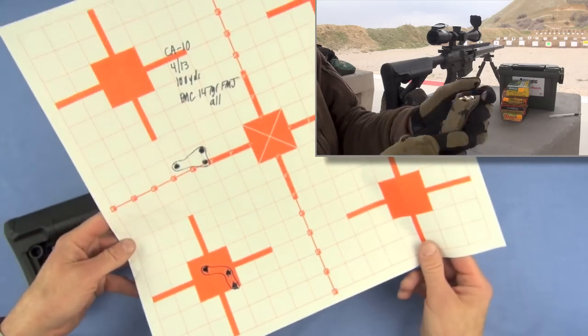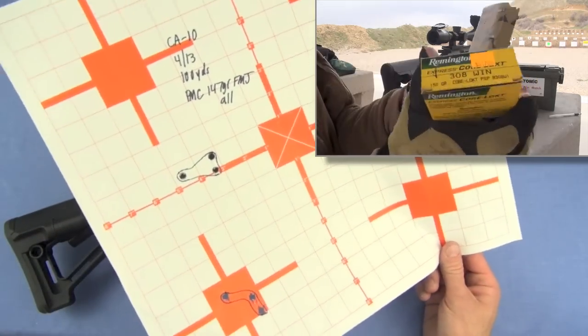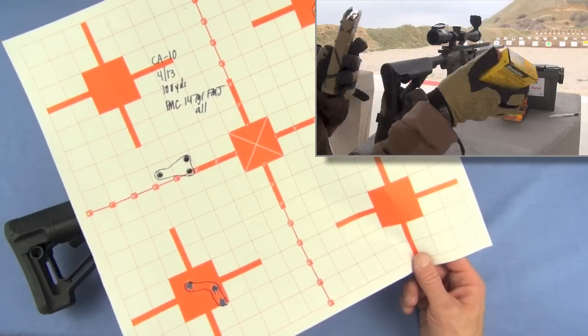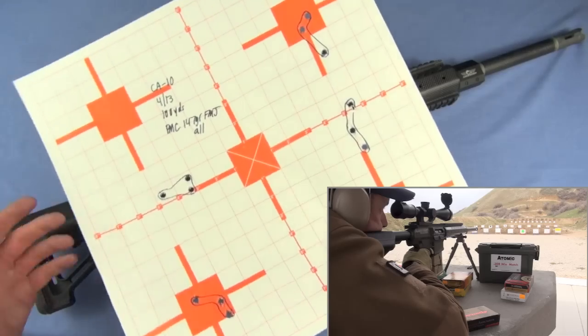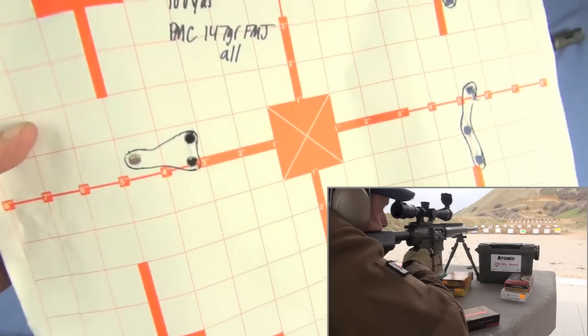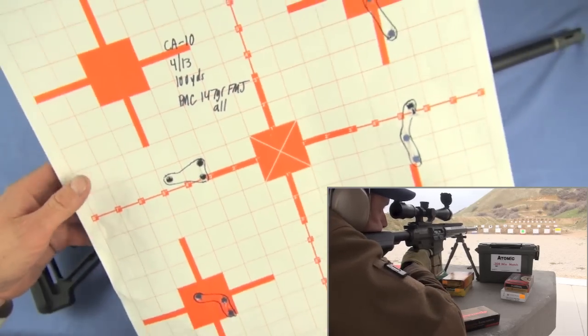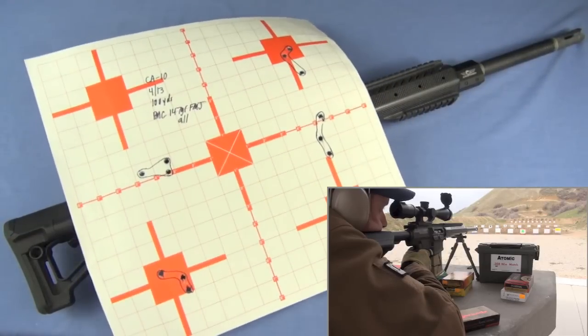Now, if you're a reloader and you've amassed 168s, maybe a different load that you know shoots really well, more power to you. We'll talk more about reloading when we get to POUs. I'm pretty happy with that. Has that been matched or bested by other 308 rifles in the Nutnfancy project? Yeah, it has. But it gets better. Check this out.